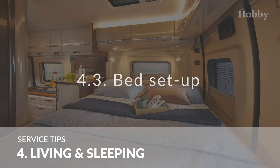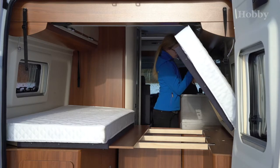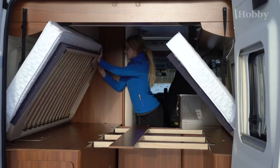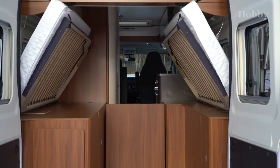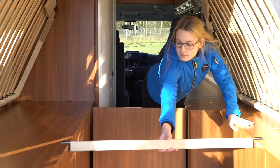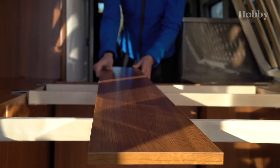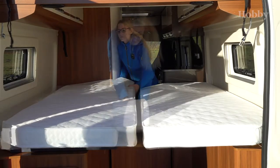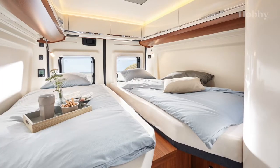Setup. The slatted frames and accompanying mattresses can be folded up and attached to the wall of the vehicle with retaining straps to provide more space when driving. To set up the beds, evenly position the support bars between both bed frames and add the middle piece before lowering the slatted frames onto the bars. You can then position the mattresses. You can add the central cushion to create a larger, continuous reclining surface.